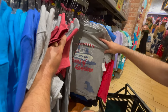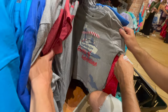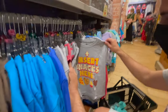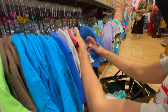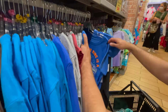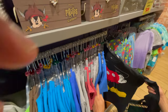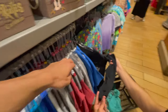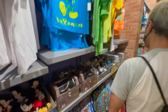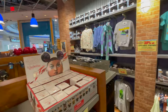Explore. This is the riverboat. Cruise is $1.99. Okay. If you don't believe me, you're in denial. Oh, that's what it says on the back. Okay. Because that's what they say, the joke. Okay. This is a larger size of the ones that we saw. It's $12.99.